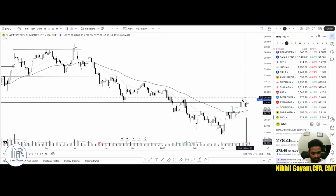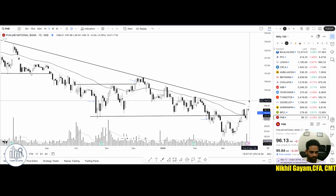BPCL, interesting. It is trying to recover. That is definitely for sure. I can clearly see it on the chart. See, look at the attempts it is making, but again, the market weakness is not allowing.